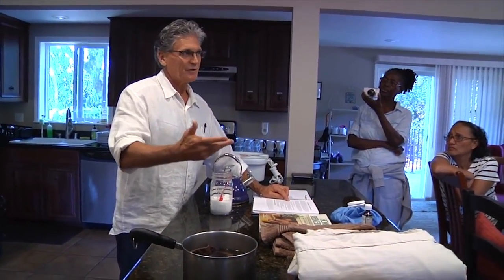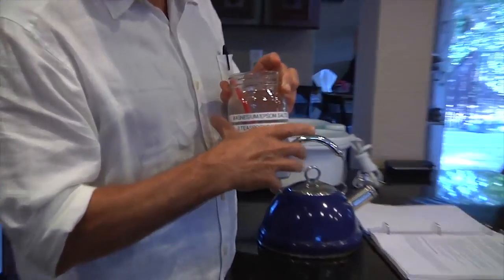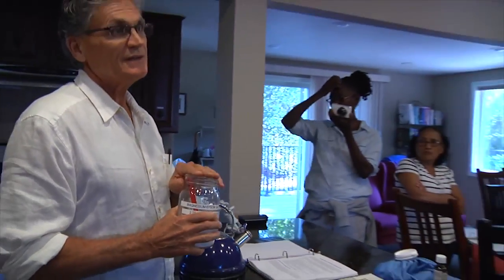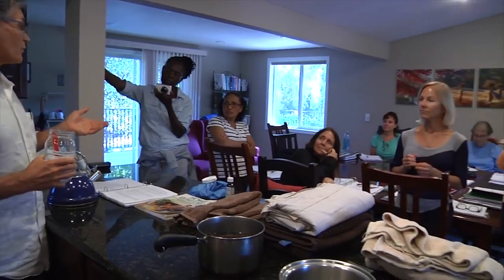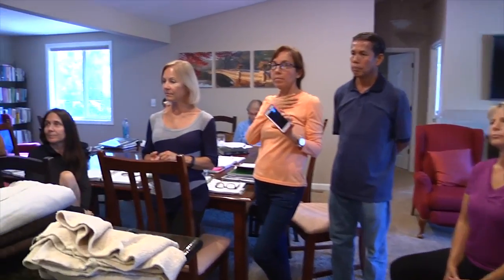Baths is a very basic one. A nice hot bath. And what do I have here? I have Epsom salts, which is magnesium here. So these Epsom salts are very relaxing to the muscles. Also, it helps in detoxification. So a nice hot bath, and I'll throw in a couple pounds of Epsom salts in a nice hot bath, stir it up in there, and just go in there and relax.